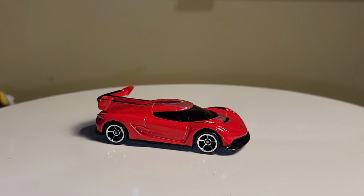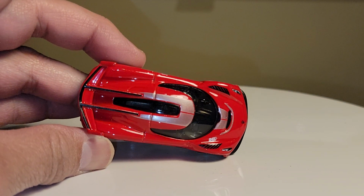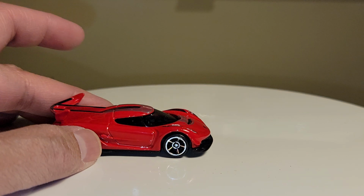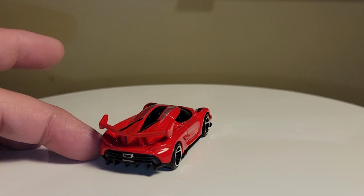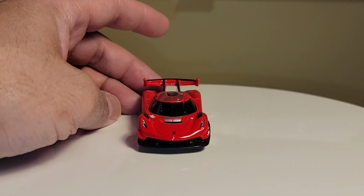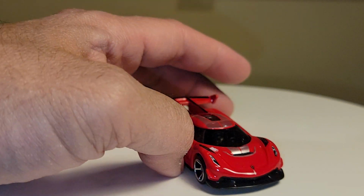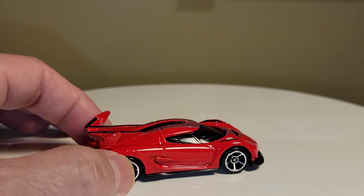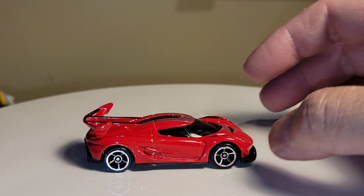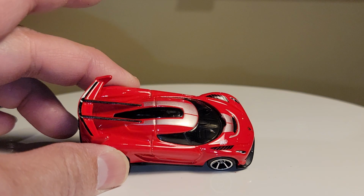Cool model, cool casting. I always thought the wing on this one was kind of interesting. If you look just at the wing, it looks like it's backwards, but it fits the car and the lines pretty nicely. There's the Jesko. Jesko's pretty cool. This would be a cool car to see in real life. I'm curious to see how big it is, or how small I should say it is, and how low it is. But there's the Jesko Red Edition.